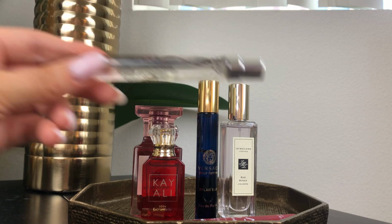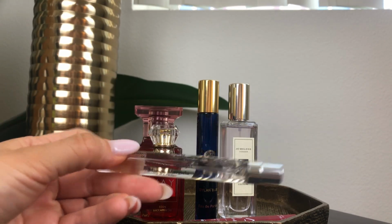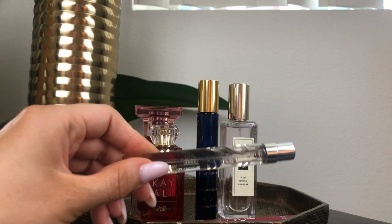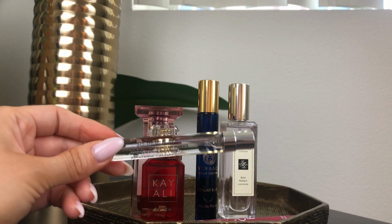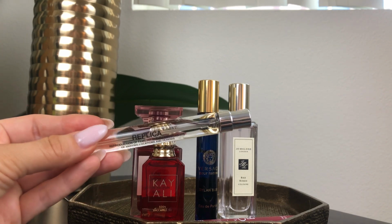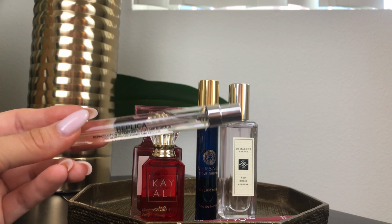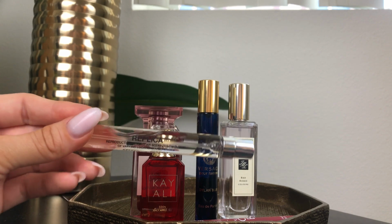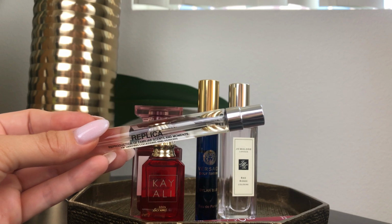Then last up, I picked up Replica's new Afternoon Delight fragrance. This is super interesting. It's supposed to smell like madeleines, and it smells kind of almondy to me also. I feel like this was kind of polarizing from what I saw in the quick scan of reviews on Sephora and the few YouTube videos and mentions I saw about this one. So I'm excited to wear it more.